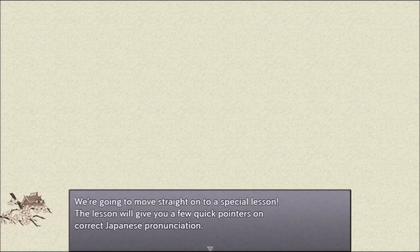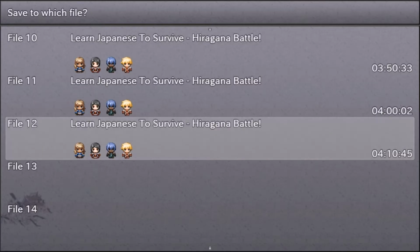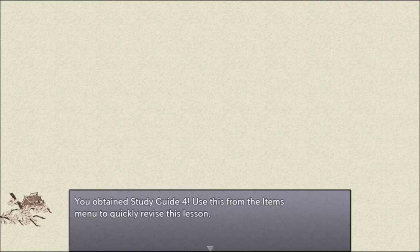The lesson will give you a few quick pointers on correct Japanese pronunciation. Would you like to save your progress? Okay. You obtained a study guide 4. Use this from the item menu to quickly revise this lesson.